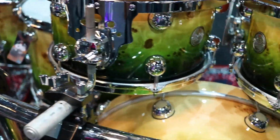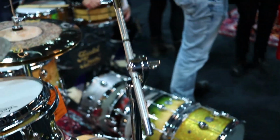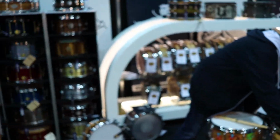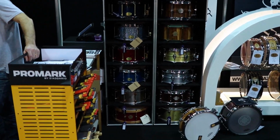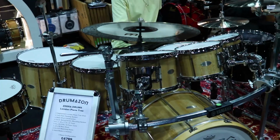Going back to the drummers on stall, they had quite a lot of things on offer. They had a very big stall compared to what they had last year. Lots and lots of drums from the likes of HHG, Gibraltar, and many more.